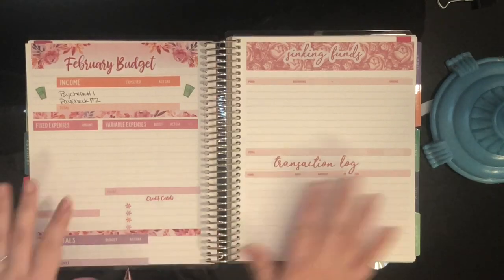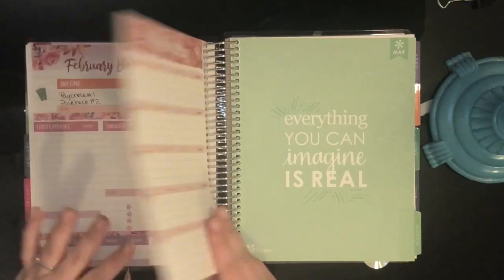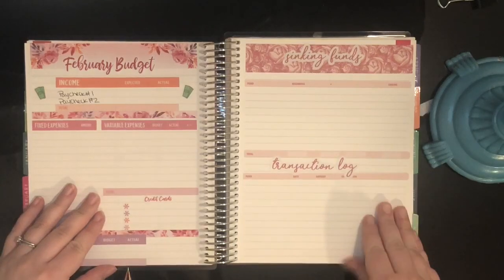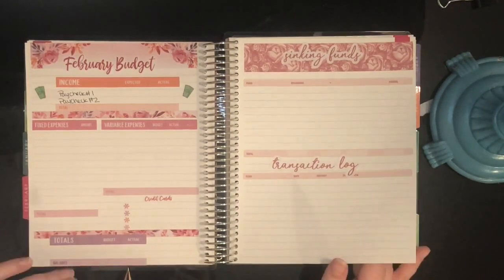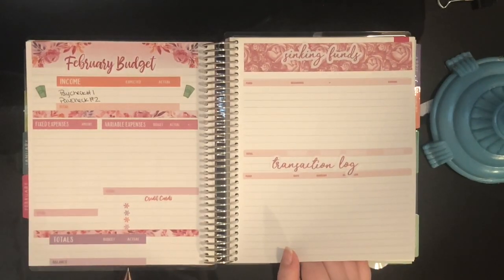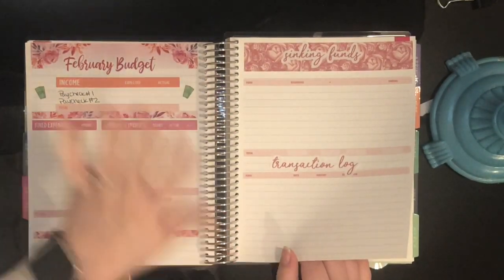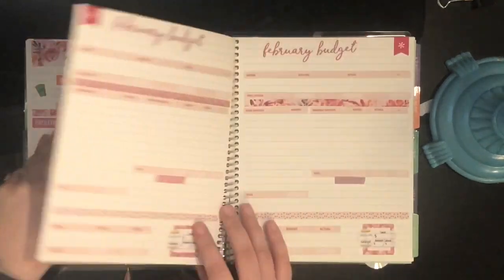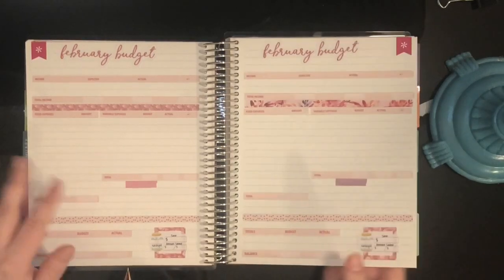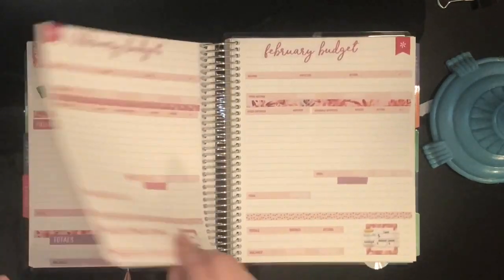So I do have this all completely laid out. I will link my video of the setup down below. I did post that yesterday. I'm doing more of a layout, more stickers and stuff this time, which I do enjoy. So I have my February budget, my sinking funds, my transaction log, so I can keep track of what I put in and what I take out of my sinking funds. These two are going to be for my paychecks, and then my paycheck budgets, and then this is going to be my weekly check-in. So let's go ahead and get into it.